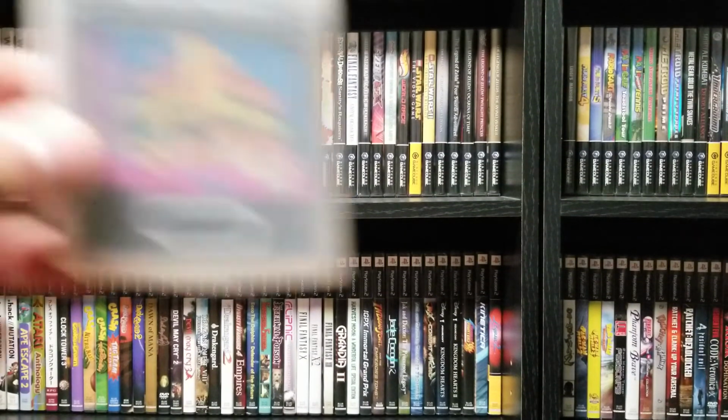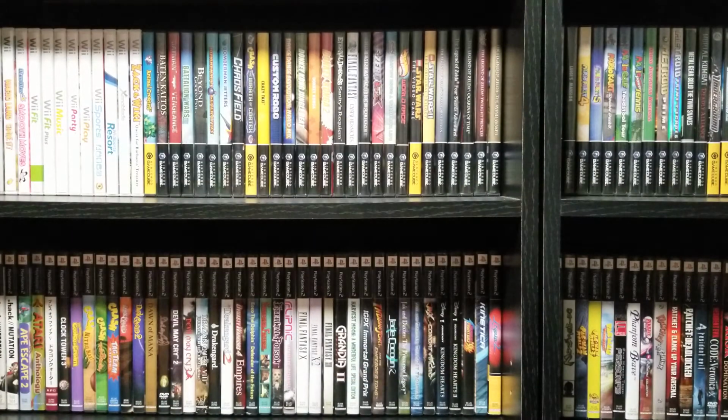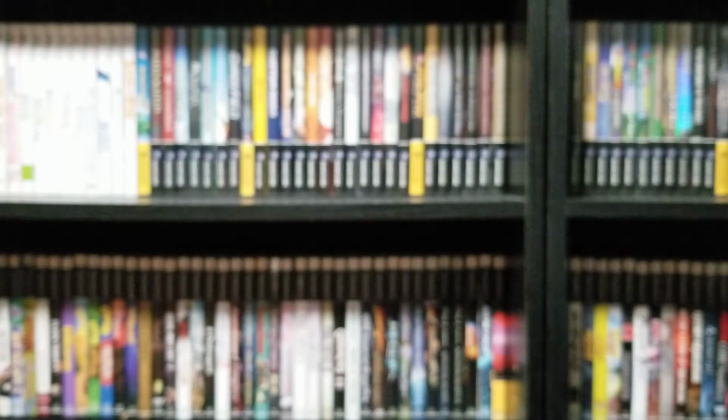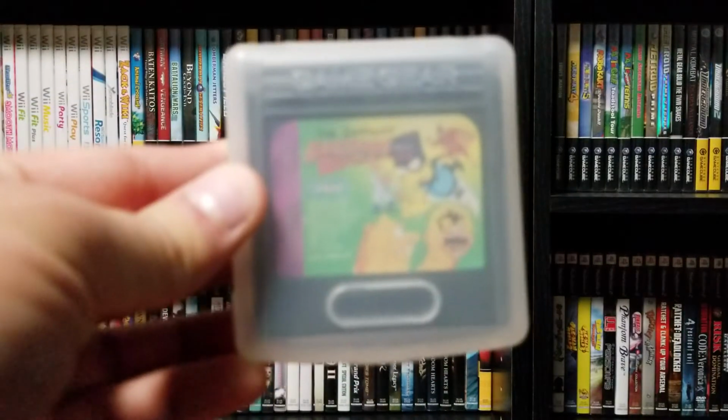We got here Mighty Morphin Power Rangers. This was in the $4 bag. Let me see here. Aladdin. They put it in the case wrong. Aladdin, which I've never played the Game Gear Aladdin. The Super Nintendo one's good. The Genesis one's alright. But I don't know what the Game Gear one's like. I don't know who developed that one. Probably Virgin Games again? The Simpsons.